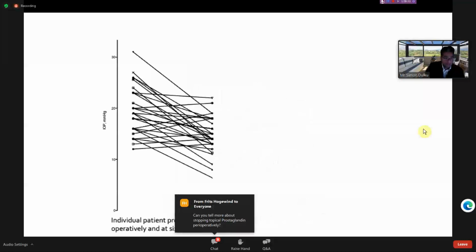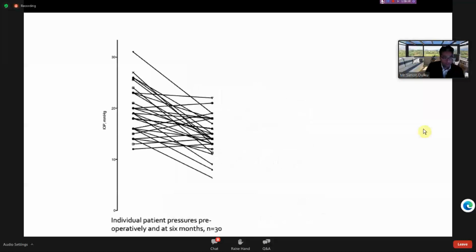A different way to look at the data is the individual patients pre and post-operatively, and looking at the change in pressure. So the vast majority of patients, there was some, for example, that started low and finished low, and in those there wasn't much change. But in most of the patients that started with high pressures, there was a significant reduction. Some of them by 2 millimeters of mercury, and actually quite a significant proportion by much more than that.